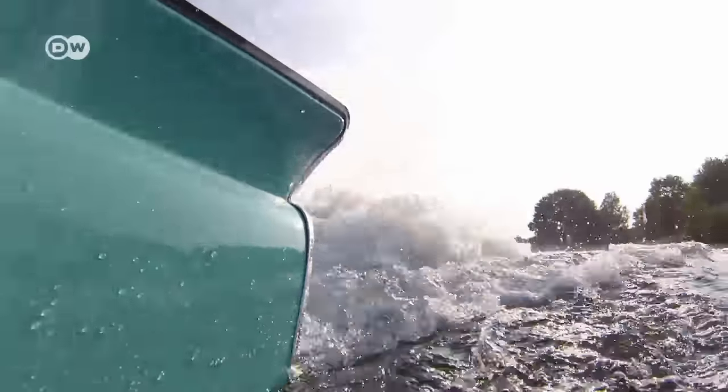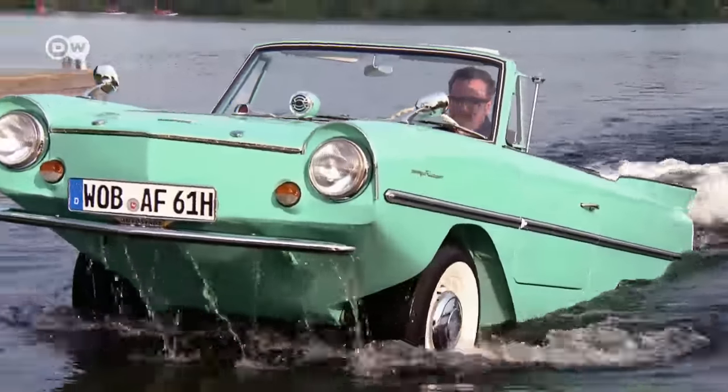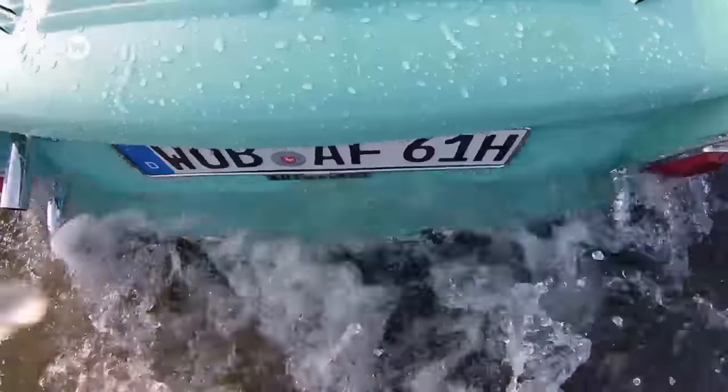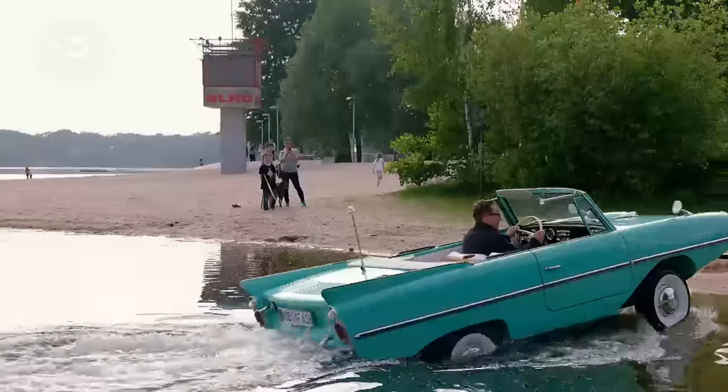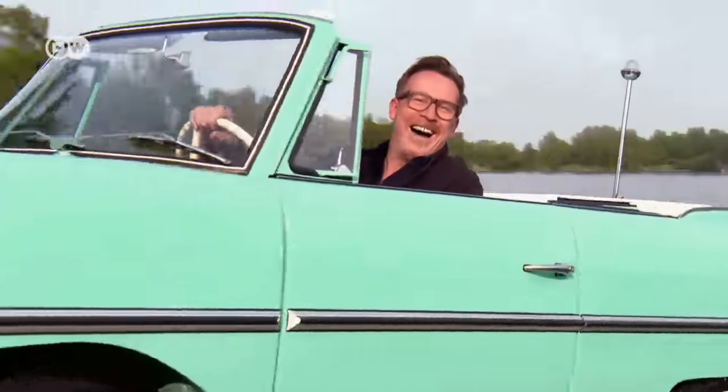At first, Christoph laughed at the Amphicar, but in the end, he wanted one himself. No wonder the model is prized by collectors and commands high prices. Amphicars in good shape can change hands for well over 50,000 euros.